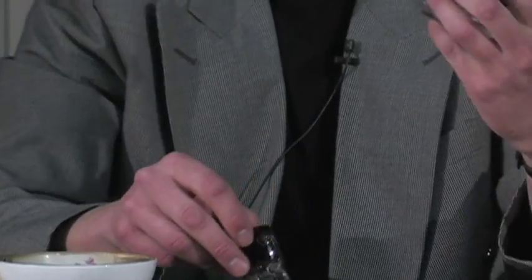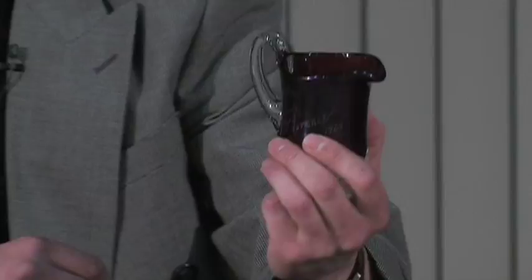Other glass from the turn of the century. A little surprise in there. I like surprises. And if you tell me that you're a pack rat, you know what that is to me? That's music to my ears. I like to hear that.